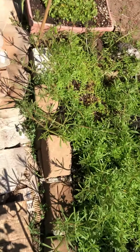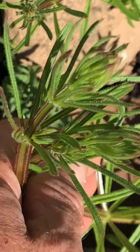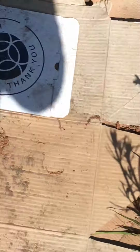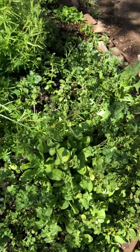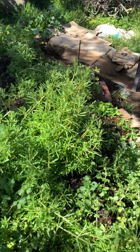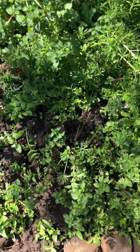The bed straw, the cleavers, as you can see here, this is the cleavers. Very sticky. And you can see the nettles and the bed straw here, the cleavers here. And all kinds of stuff is just coming up.